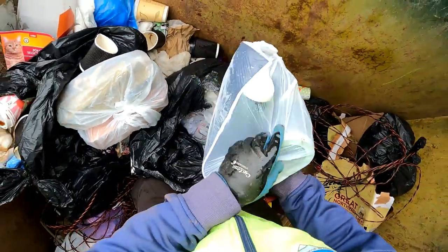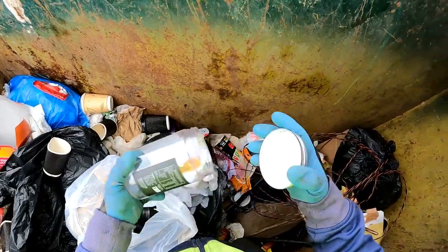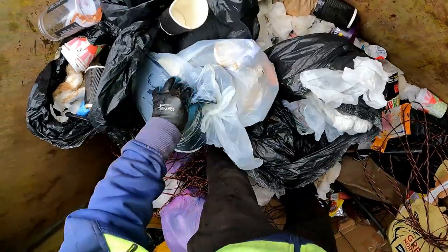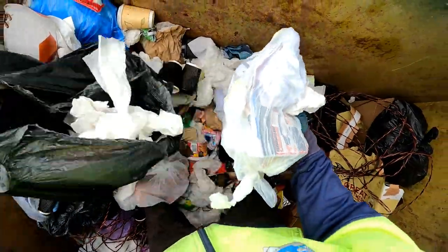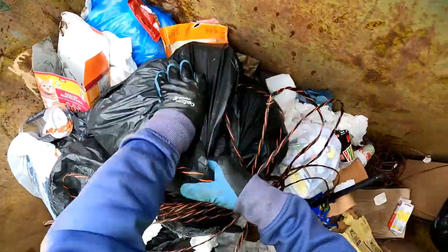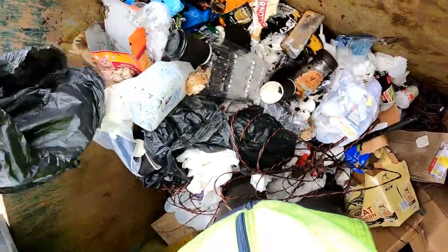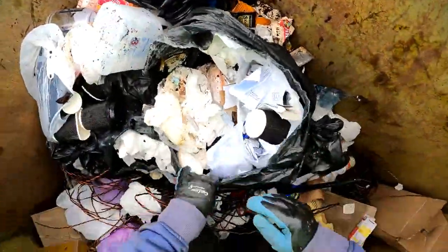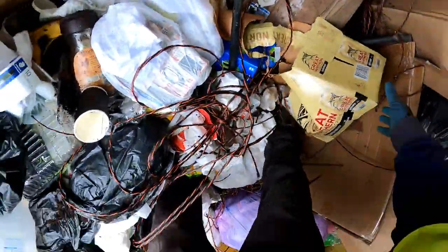Nothing in that. Is that what I think it is? Take the lid. Might be, yeah, it's an aluminium lid. Nothing else there. That's it for that. I got a filter there, can there. You always got to check underneath the boxes here. You just never know. They don't care.